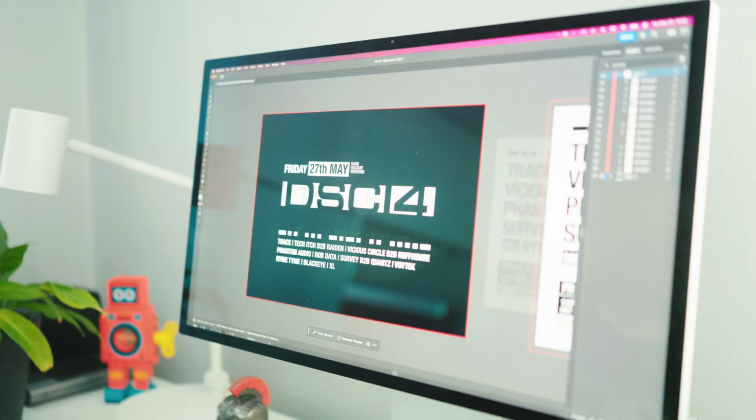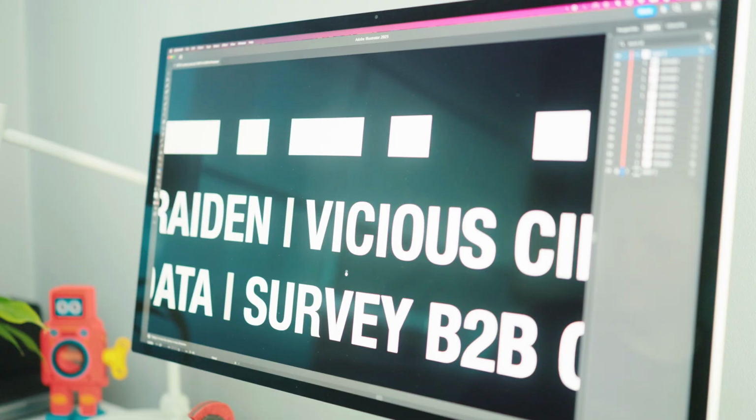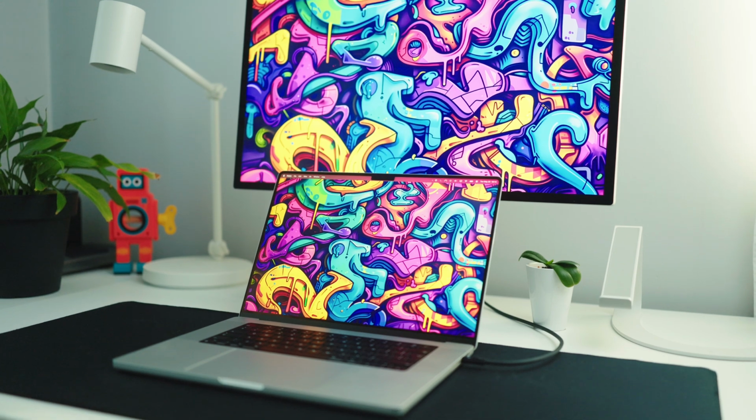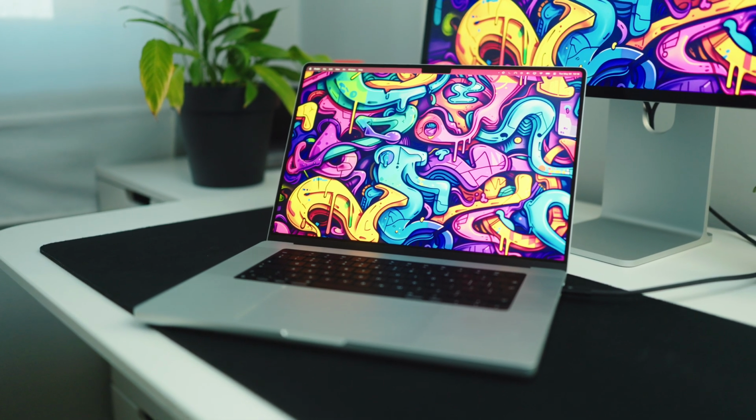But let's keep it real. There are a couple of trade-offs. The refresh rate only goes up to 60 Hz. And if you're hoping for those deep OLED blacks, you'll have to look elsewhere. This is a regular IPS panel. Definitely noticeable drawbacks if you're used to that gorgeous mini LED panel with 120 Hz ProMotion on the MacBook Pros. It's not the end of the world though, at least for me, since this is my work monitor.